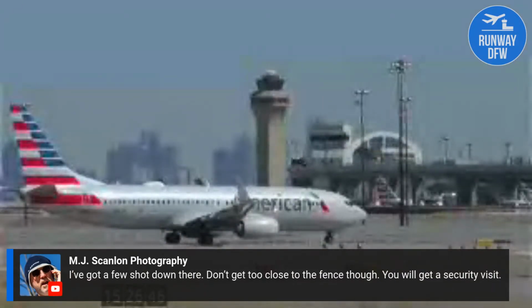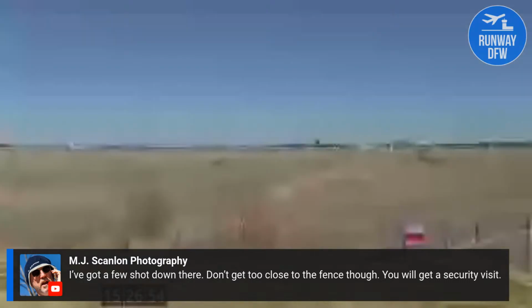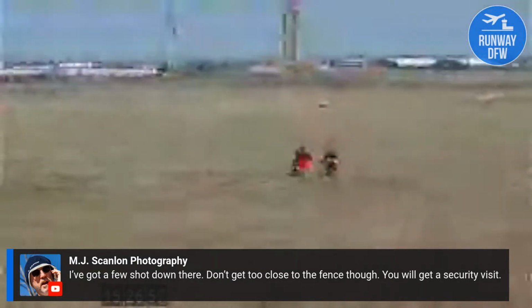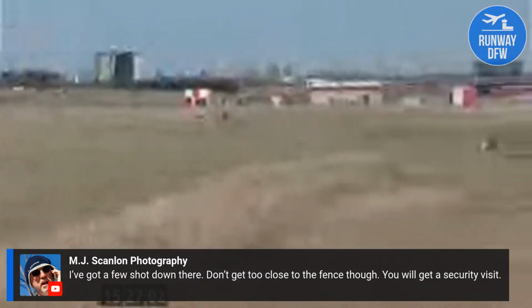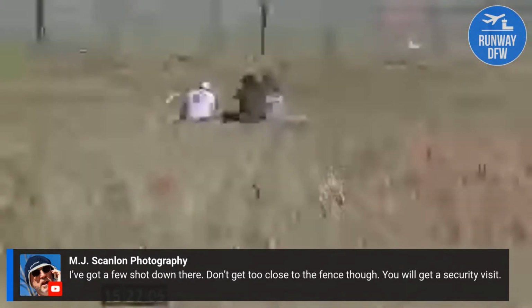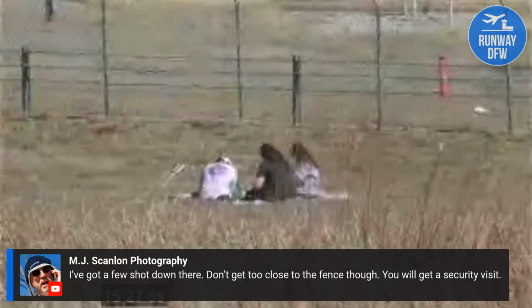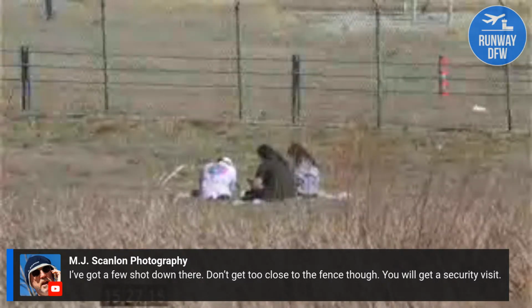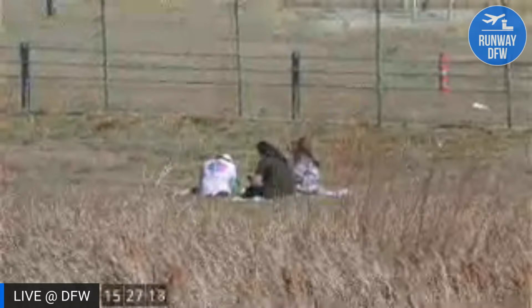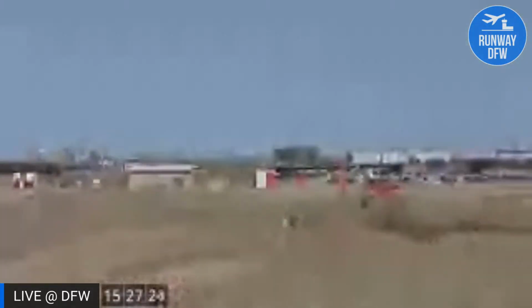MJ Scanlon Photography commenting on the people we saw a little earlier sitting out just to the east of us. There's two of them, then there's a couple more I saw over here who are kind of more under the flight pattern. But he wants them to know that they may get a visit from the local constables if they get a little too close to that fence, and those guys are pretty close to the fence.